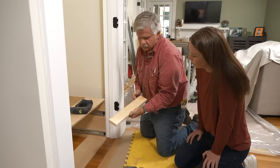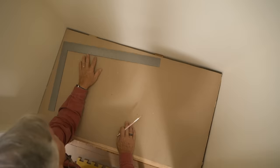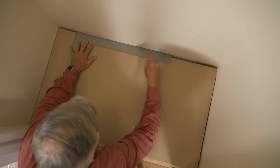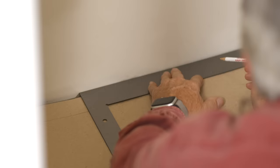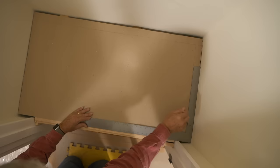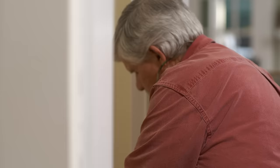All right, so now what we need to do is scribe a piece to go in here for our top. And I've cut a scrap piece of plywood, 1/4 inch. Taking a piece of paper, take my framing square, mark across this. Keep the framing square tight to the wall. I'm going to use the narrow side of it on this end. Can't stress enough, you don't want this paper to move. I'll use the wide end here.